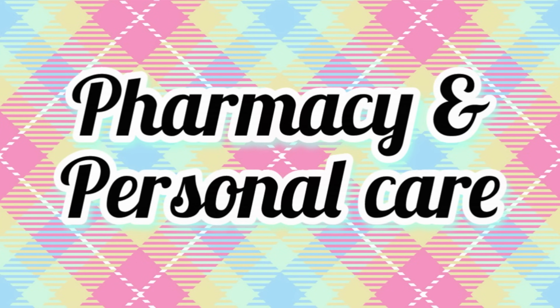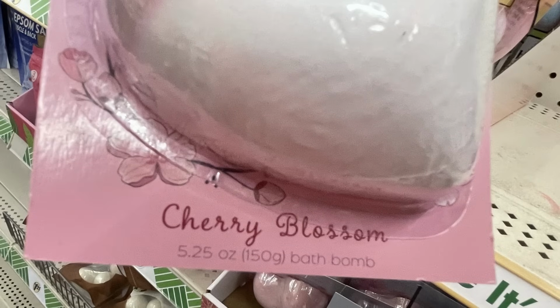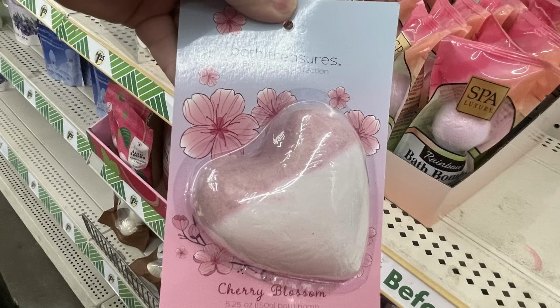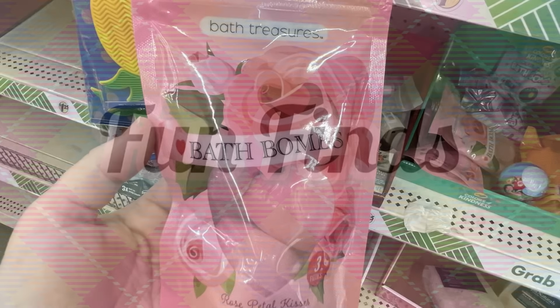For the pharmacy and personal care items, we have these bath bombs by Bath Treasures. It's a large heart-shaped bath bomb. It's 5.25 ounces in the cherry blossom scent. Here's what it looks like in full. We've also got the bath bombs rose scent, and you get 3 of those.